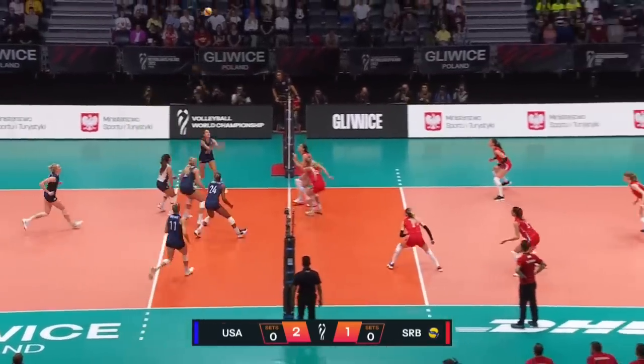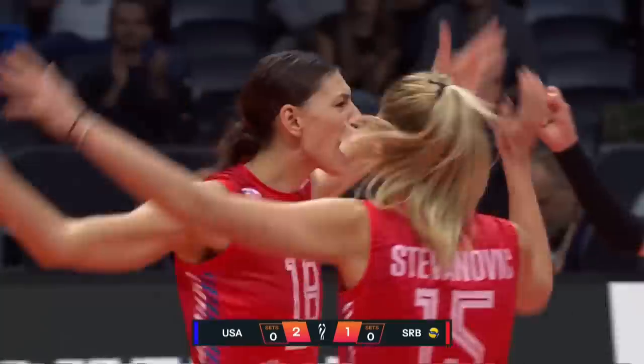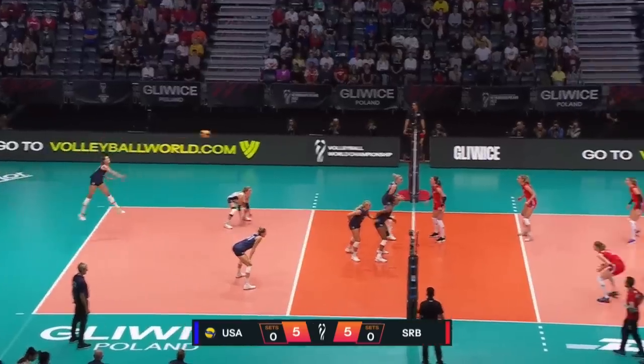Most of the teams have been going after Franti with their serves. Boskovic, her first swing of the match, and she gets her first point of the match. They want to stop her offense, but also get the ball to the other players on court. They get the ball, forearms in the net. Lucky break for USA.